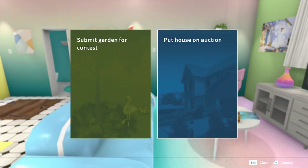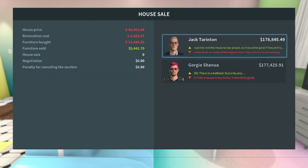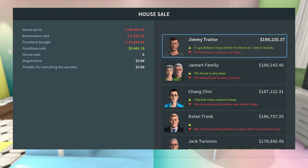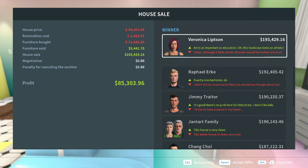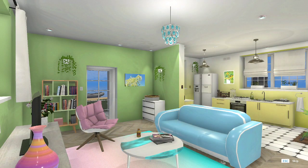Sell the house. Put house on auction. Yeah, you can't make everyone happy. What did I buy this for? 193. The price of the house was 90. That's interesting. I spent like 23,000. So I actually made like what, 70,000 or something. So that's pretty good, I guess. I mean, seems good to me. Well, yeah, it does look a lot better, doesn't it?